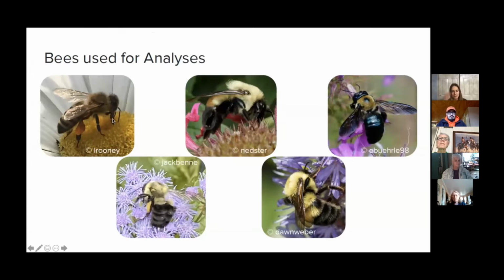Apis mellifera, the European honeybee, Bombus impatiens, or the common bumblebee, the 2-spotted bumblebee down here, Bombus bimaculatus. I'm sort of going in reverse counterclockwise, Xylocopa virginica, the carpenter bee, and the brown-belted bee, Bombus griseocolus. Now, if you remember from earlier this semester or earlier this talk, you may remember that these were actually pretty generalized bee species.